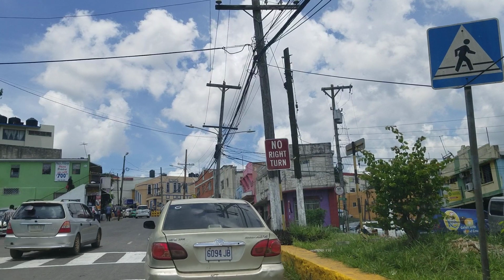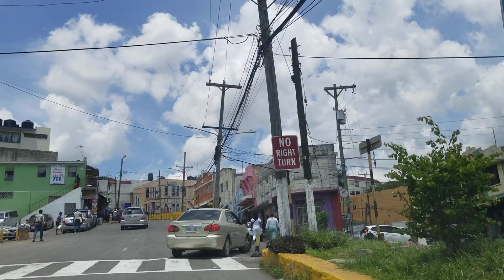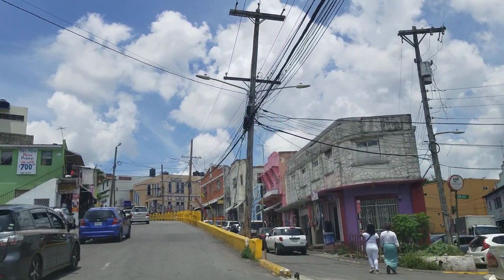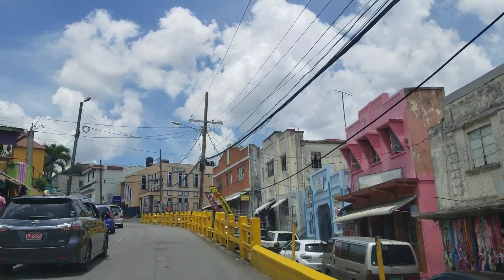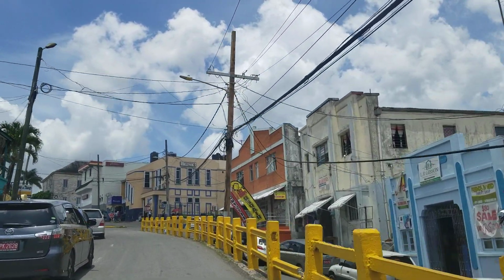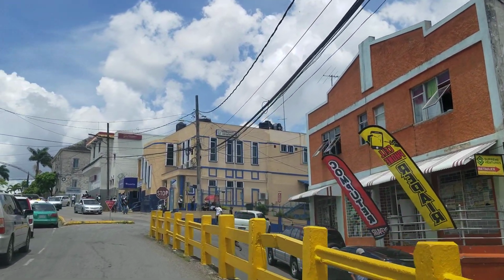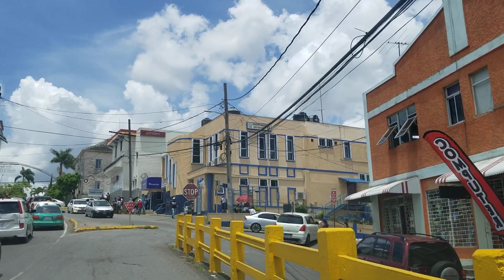Now there you see a sign, no right turn. Yet this car is just turning right. I mean, the indiscipline on the roads in Jamaica, it's amazing. We are in the wrong lane, actually. We can turn here.